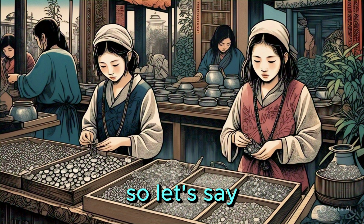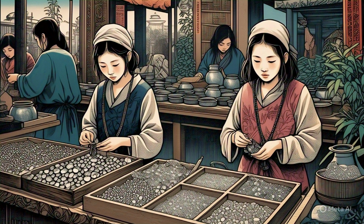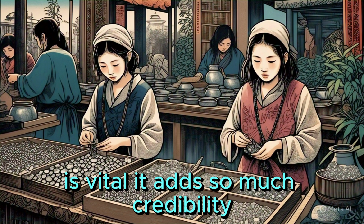Yeah. Okay, so let's say you've successfully bought some beautiful pieces. Now, maybe you want to sell them. How do you prep them to get the best possible price? Good prep makes a huge difference. For gemstones, getting them appraised and certified before you try to sell is vital. It adds so much credibility.